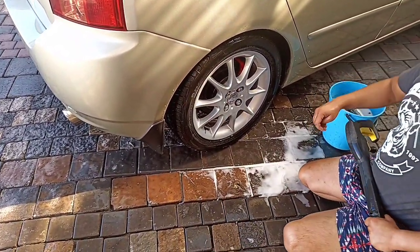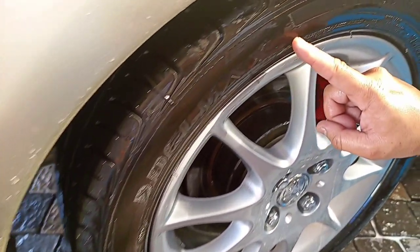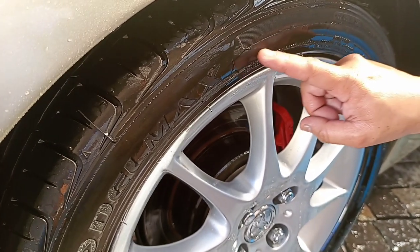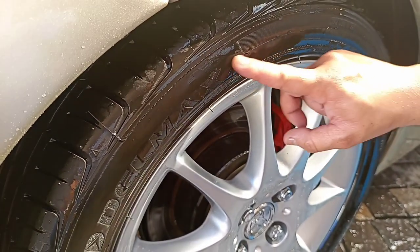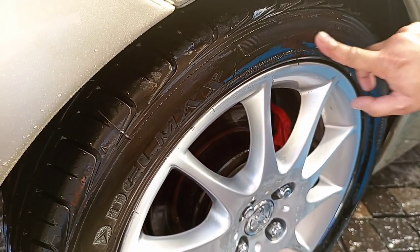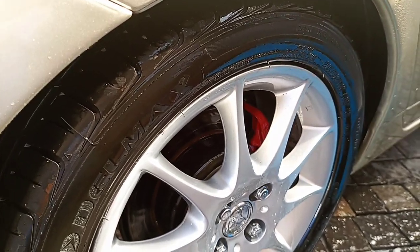So come in closer, let me show you something. I don't know if you guys can see, but in the section over here of the tire, it looks a bit dull, like a grayish dull. That's because the tire is clean there. You can actually hear it. It's clean, but if you move along here, there's still some residue, so it doesn't make that sound.